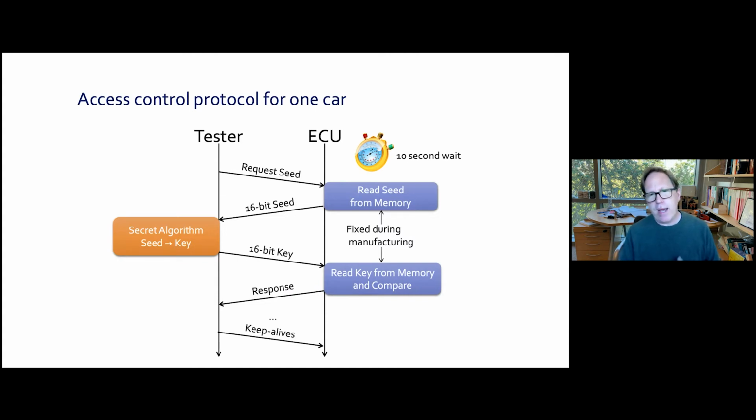It will make a request for this seed, and your unit will read that from memory and send it back at 16 bits. The tester, to prove that they are a real tester, will then take that number, run it through this algorithm, the secret algorithm, to produce a key, which they'll send back. And the ECU also has a copy of what this seed with the algorithm applied to it should look like, and it can check to see if they did the right thing.